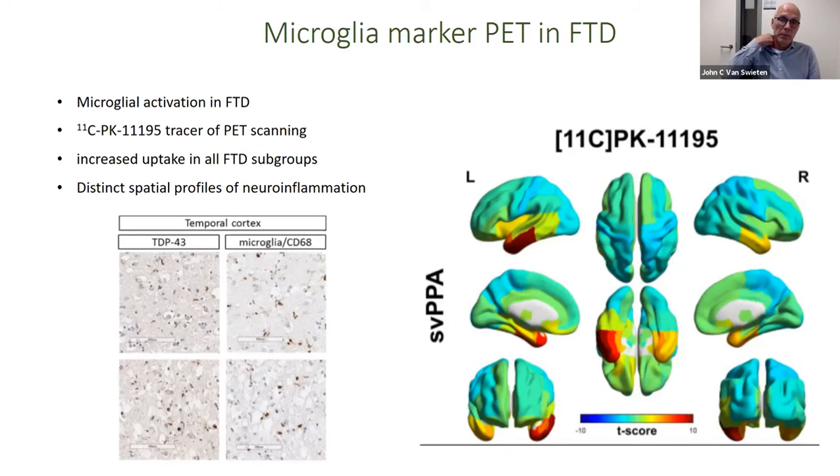Finally, we have the microglia PET tracer. The microglia, that is the PK11195. It is a tracer that binds to microglia, and it gives microglia activation, or it gives a binding in FTD brains, but also in Alzheimer's. So the question, if you think about a therapeutic intervention with neuroinflammatory biomarkers, inflammatory drugs, you would need this tracer to see the effect.